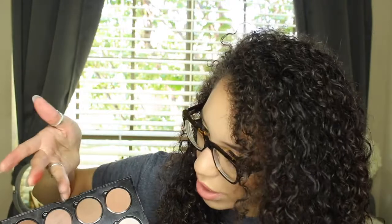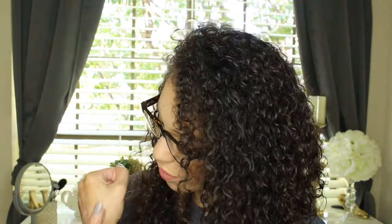And these right here, look at how light this is. I'm gonna swatch this right here too. So this is the highlighter. How am I gonna do this? This is the highlighter right there. It's very pretty and subtle. You can't really see it, but if you build it up, it just looks like you have a glow from within. It's so pretty. And then this is the lighter shade right here.